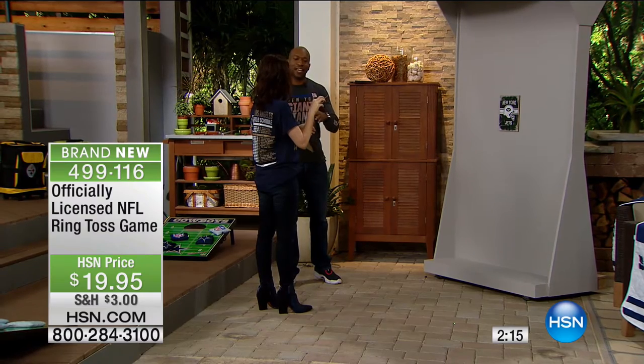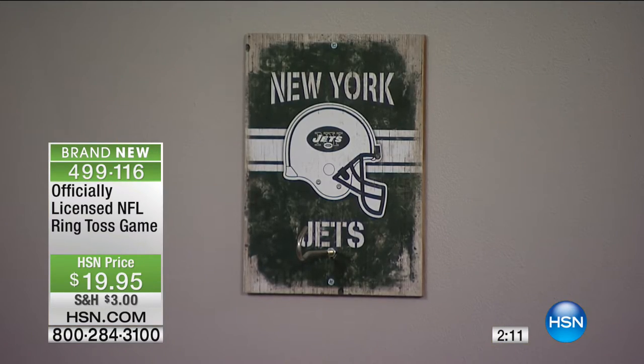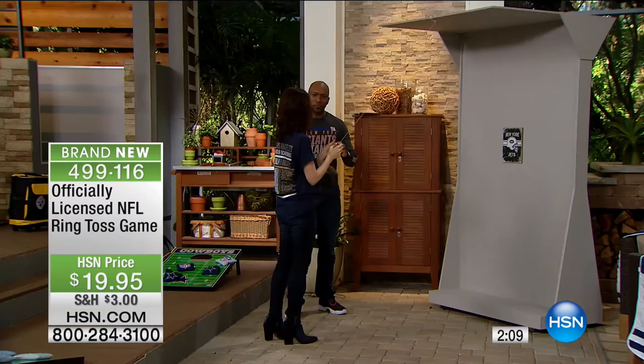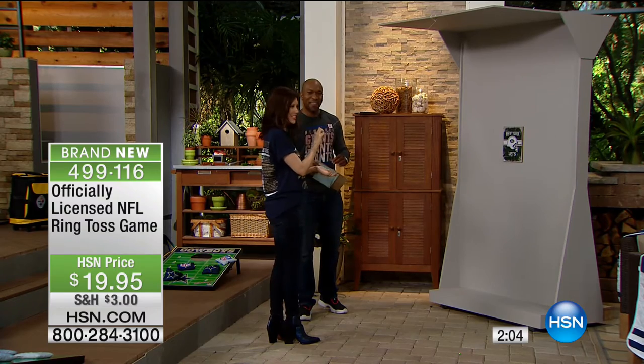Here's the thing about it. This is one of those games that it's fun to play, but it takes a long time to master it. It's going to be my new obsession. I'm going to have you do the rest of the show, and I'm just going to be over here practicing this. It's only $19.95 to get it home.